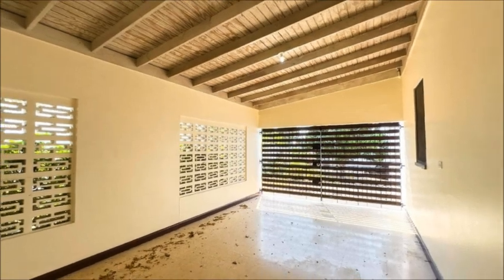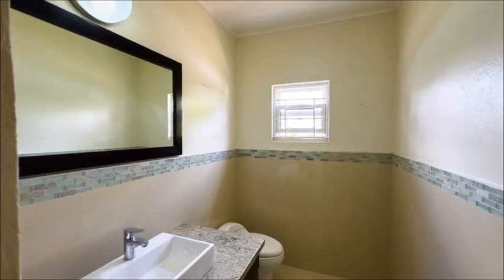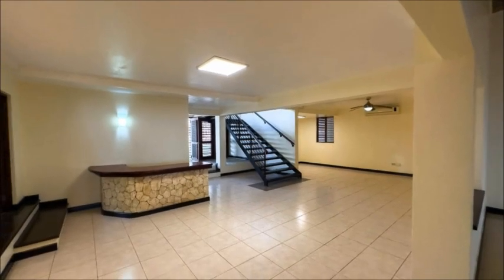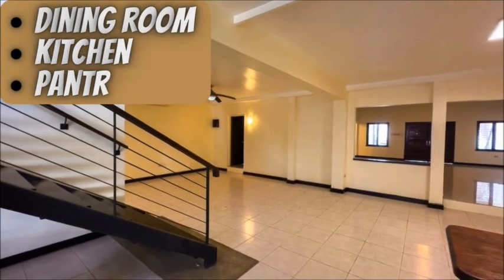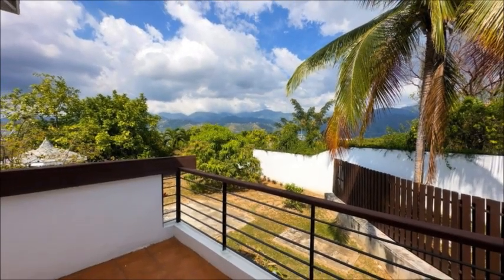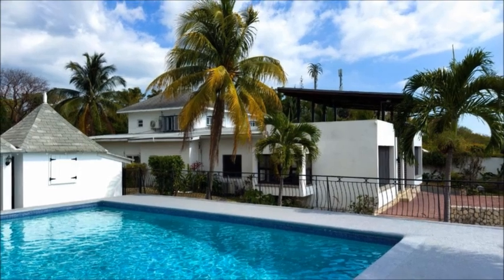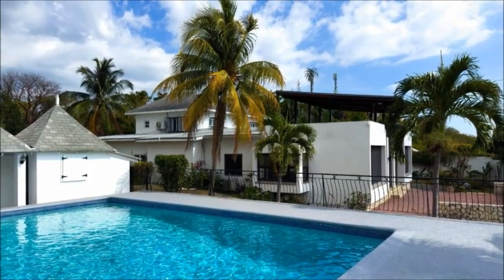The ground floor is sweeping and contains the other 2 bedrooms, powder room, separate living room with bar, dining room, kitchen, pantry, etc. The views of the city and the mountains are unmatched, along with the generous, well-fruited garden where the pool calls you to take a dip.